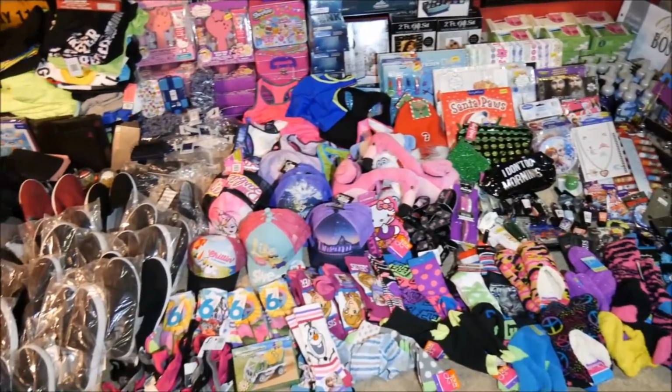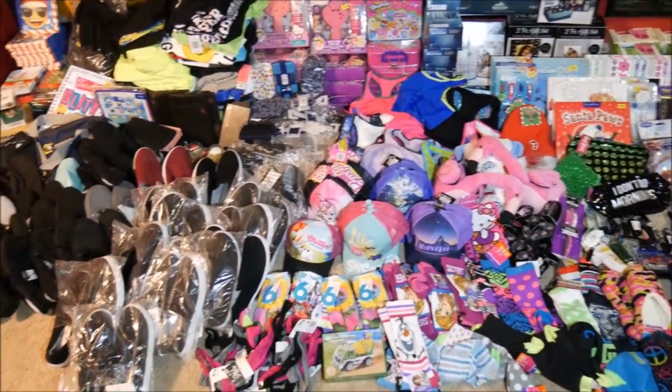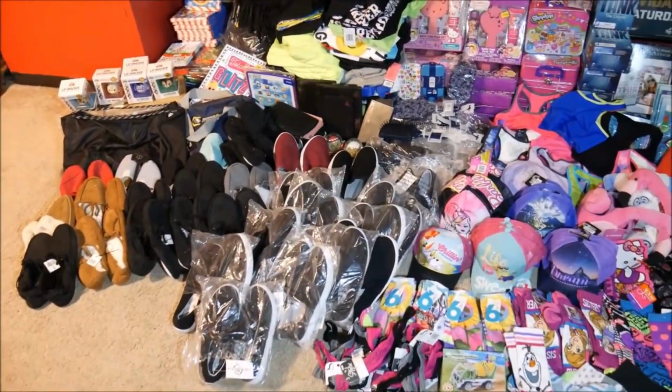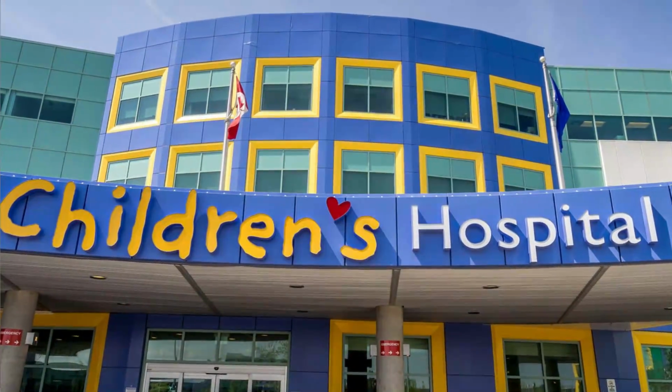Everything you could think of, toys, decor, clothes, shoes, everything for free. Didn't pay anything for it. Since we didn't pay anything for it, we didn't actually end up selling it all. We actually ended up donating it all to the Children's Hospital because a lot of the stuff they were looking for was a lot of stuff we had, which kind of makes me mad.